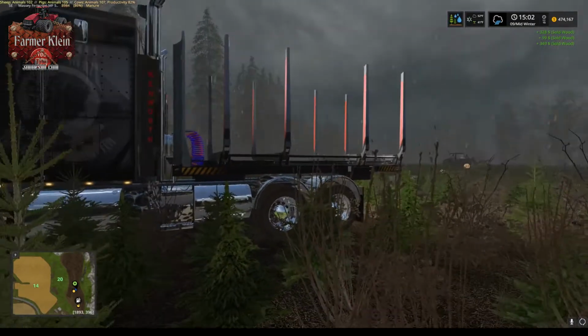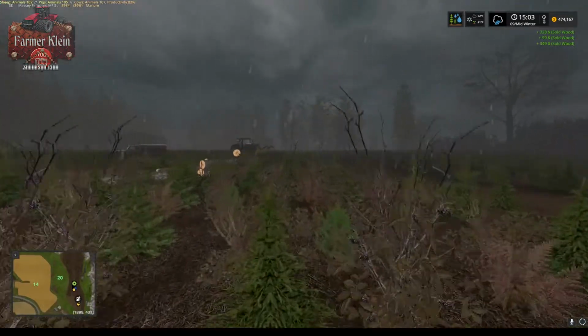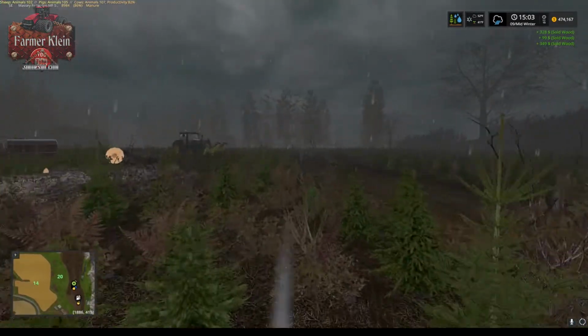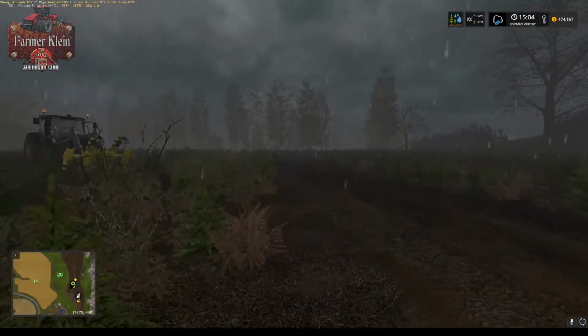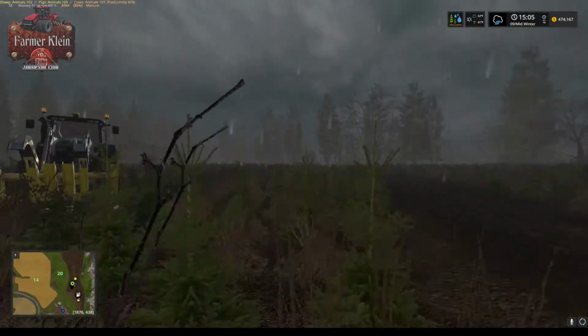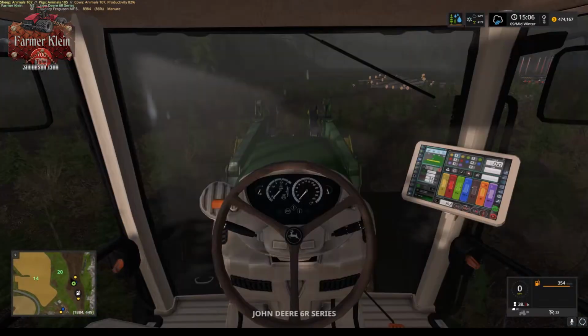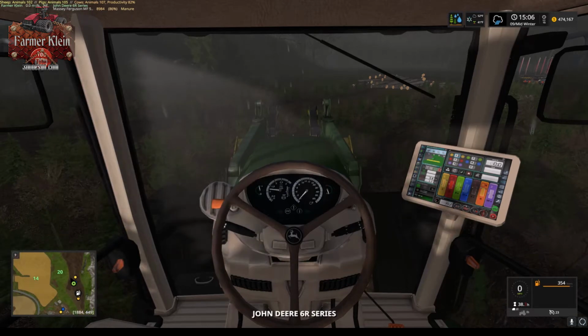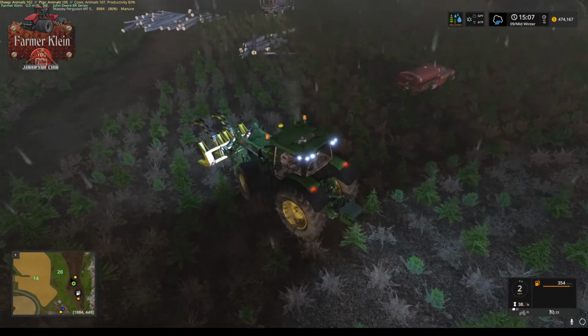All right. Well, we've got our 2nd load done, and we just got back up here into the logging area. Trying to get our 3rd load before it gets too dark. Rain just started, just probably about 20 minutes ago. On our way back from selling the 2nd load of logs.